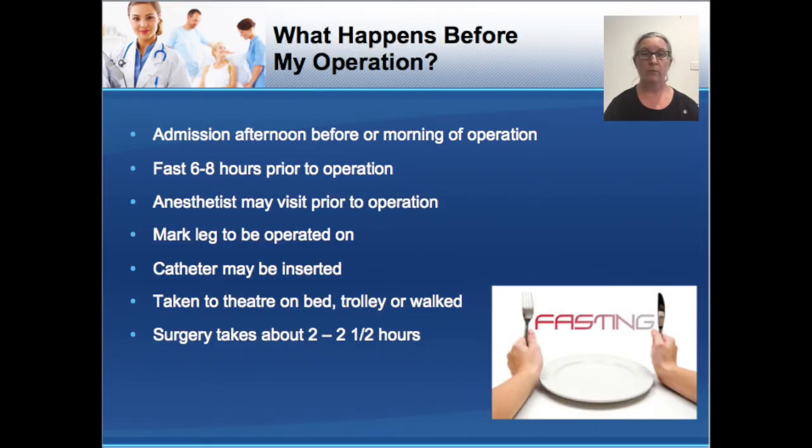What happens before your operation? Well, generally, we have a morning list and an afternoon list. If you are the first case on that morning list, you may come in the night before. If you're anywhere else, you'll come in through our day of surgical admissions. If it's an afternoon list, you're all coming through our day of surgical admissions. Fasting is 6 to 8 hours prior to your surgery. Being a morning, you'll fast from midnight the night before. Otherwise, if it's an afternoon list, you'll have an early morning breakfast and fast after that.